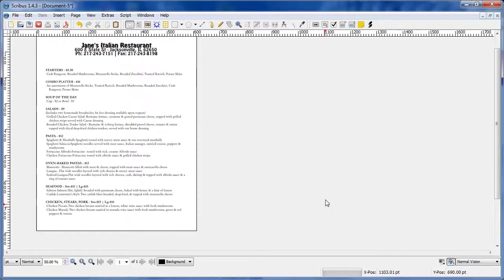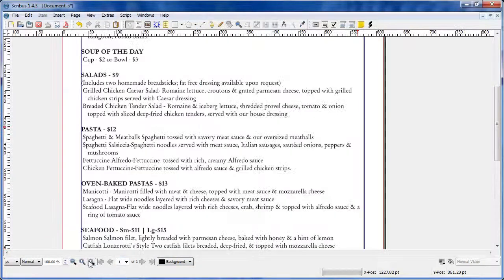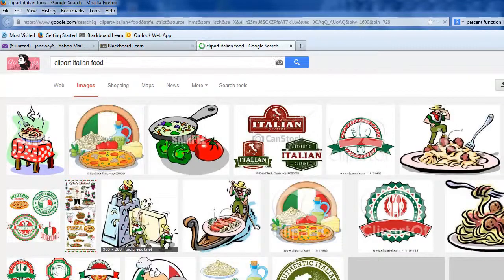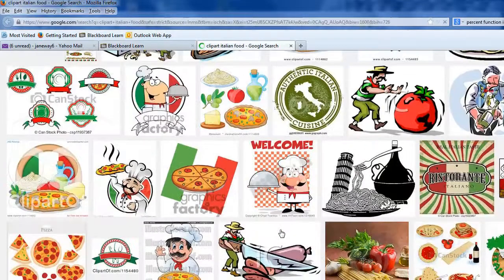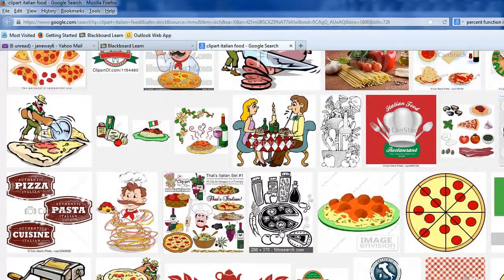That looks pretty good. Sometimes if you make it smaller, and you look at the page as a whole, you see how it's laid out. It looks pretty good. The next thing we're going to do is look for graphics. If we go back to the assignment where it says Italian restaurant clip art, that takes you to a clip art search on Google.